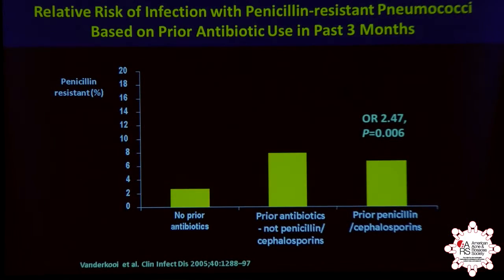what our colleagues have done with pneumococcal infection, and see what happens to those patients if they've been on an antibiotic within 3 months before. So these are patients that came into an emergency room. They were diagnosed with invasive pneumococcal infection, and they looked at risk factors for antibiotic resistance based on a model that they evaluated. And what they showed was the relative risk of infection with a penicillin-resistant pneumococcus based on prior antibiotic use. So if the patient was not previously on a penicillin, they had a very low risk that that pneumococcal infection was going to be resistant to penicillin.